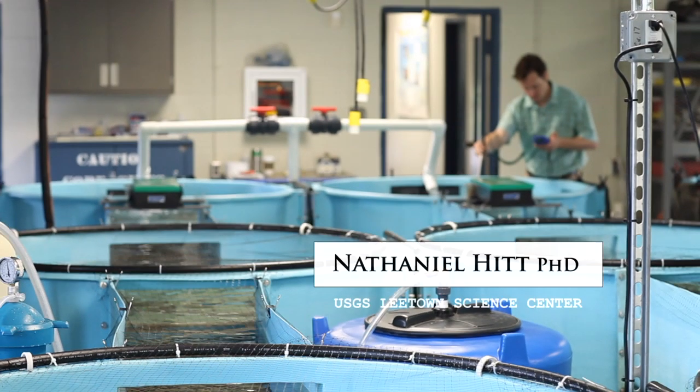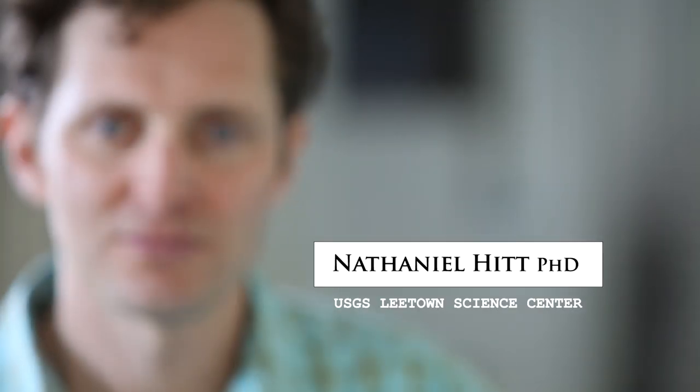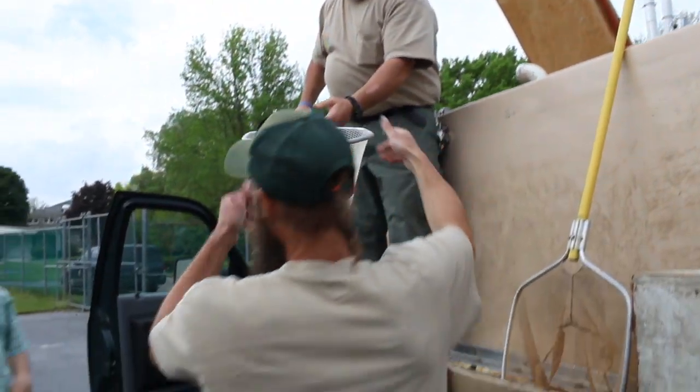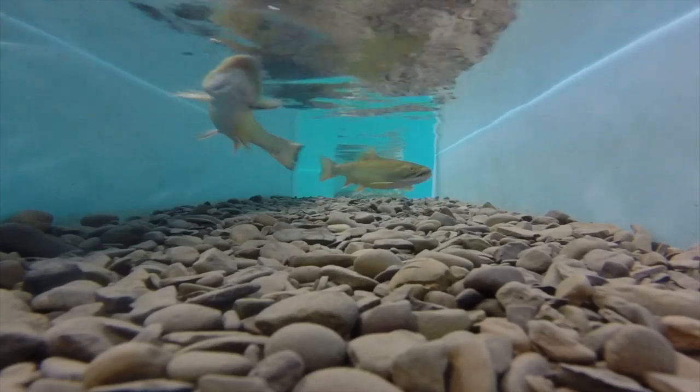Welcome to the Experimental Stream Lab at the U.S. Geological Survey's Leetown Science Center in Kearneysville, West Virginia. At this lab, we're interested in stream ecology and how fish respond to land use and climate change. This experimental stream lets us test these questions in new ways.